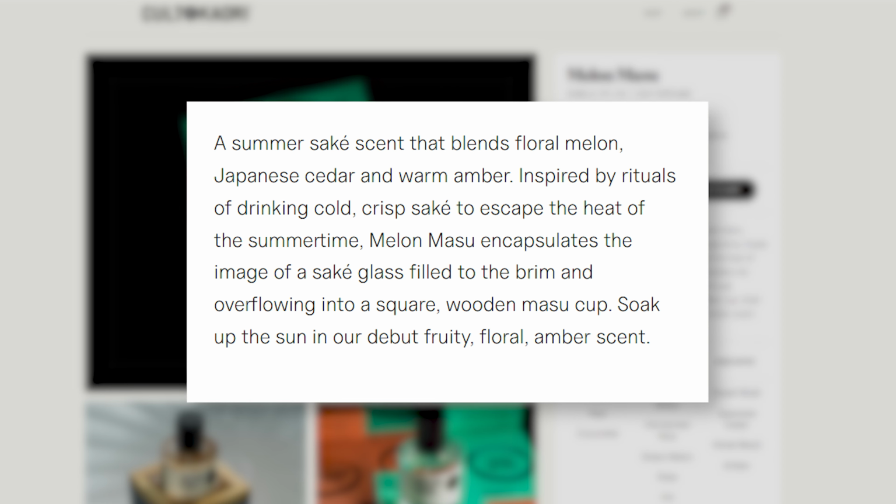Like I said before, the crisp, uplifting opening is great for more playful summer days, while the smoky and dark dry down is great for more professional environments as well as the winter weather. This fragrance costs $220 for 50 ml, and I personally think that it is a great choice. Now let's move on to fragrance number 2.